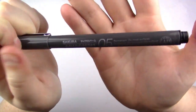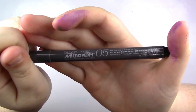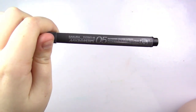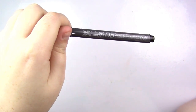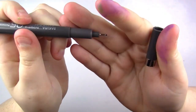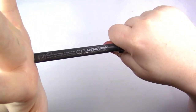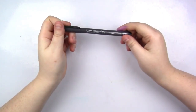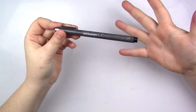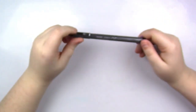Then the last thing, and this is something I got really recently, and I do not like this at all. This is the Sakura Micro Perm 05 pin. I thought I was going to like this. It's made by Sakura, who makes my Microns. And I'm like, yeah, boy, I'm going to love this. And the nib is just a really nice size. No. This is alcohol-based, I believe. At least it smells like it. And you can write on most surfaces. It literally says permanent on most surfaces.